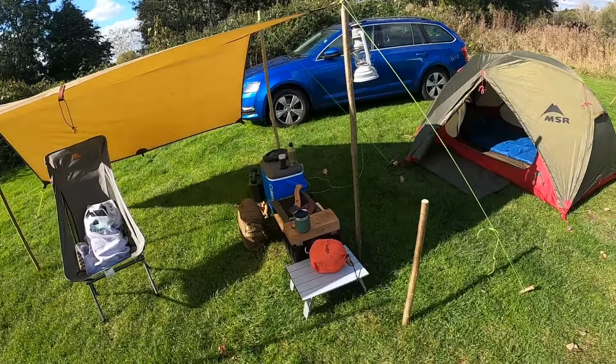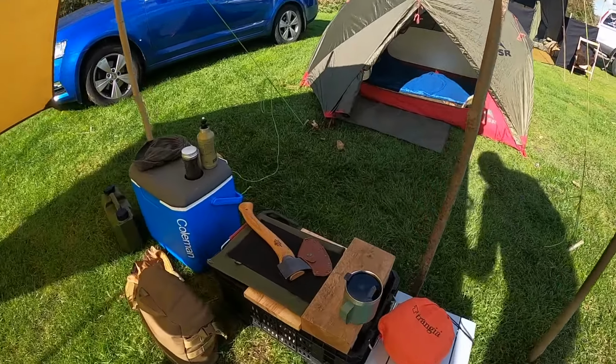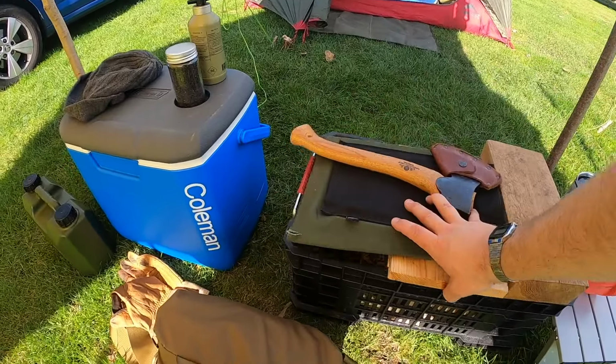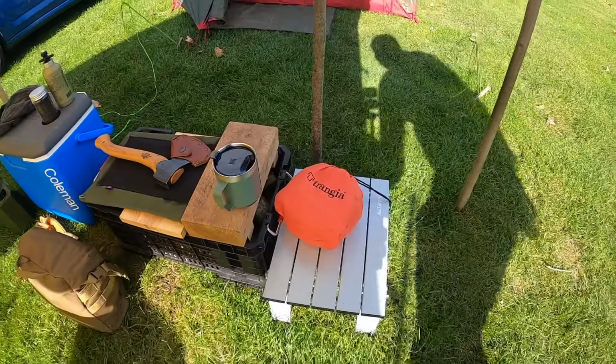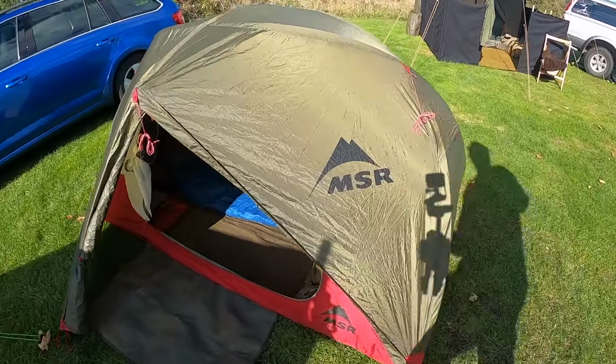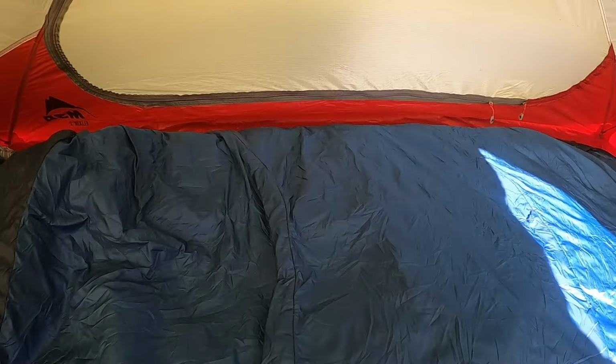There we go then, folks. Got food and kitchen quarters set up there. Got some wood in there, fire up for later, and a bit of a table. And then in the tent, some glamping. Got a nice comfy sleeping set up.